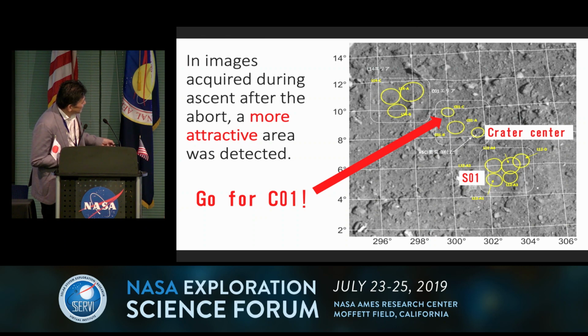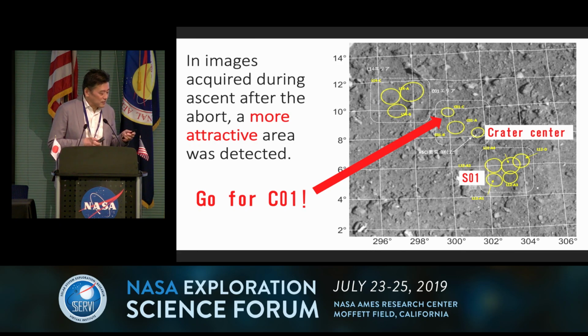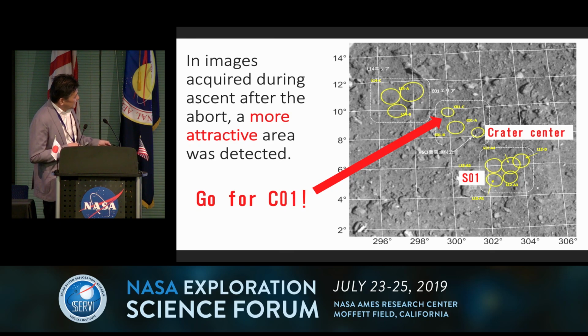And during the ascent from the operation, they did look at this area here and confirm that at least this area is kind of safe to go. And besides, thanks to that detached camera which witnessed the impact experiment, we had known that ejecta materials were ejected asymmetrically. More ejected materials on this side than on this side. So the natural argument is that we should go for this. But time is pressing.